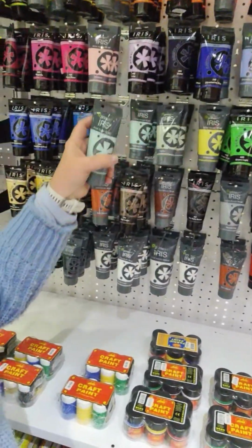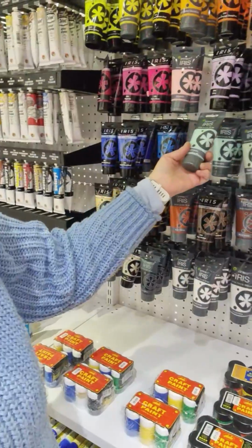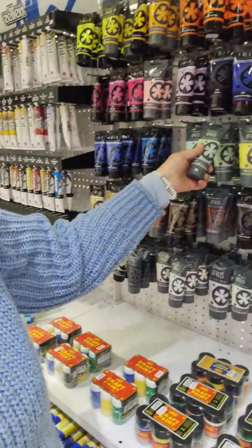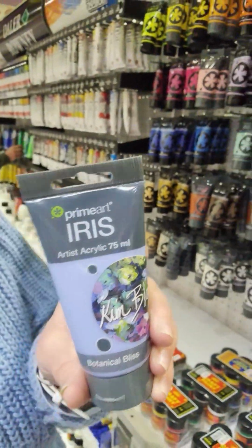And oh, look at this cool color, aquamarine. Isn't this cool? And this one next to it, sage. These are new colors. I haven't seen these before. Oh, look at this one, botanical bliss. Cool, cool, cool, cool.